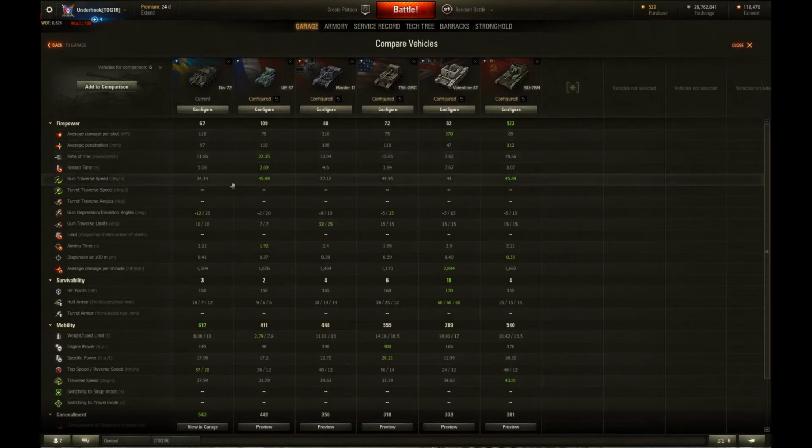Now, the penetration of 97 is not as good as any of the others, with the exception of Valentine AT, because that's using HE. The others all have 108 as the lowest, and it goes up to 112. This guy only has 97 penetration. But at tier 3, 97 pen's not a problem. Even against most tier 4's it's not a problem. It does become a bit of a major problem against tier 5's. But in general, I found it not too bad. That is the weakness, I guess, compared to the others, the lower penetration of this tank.